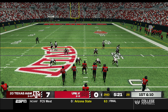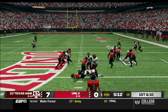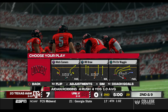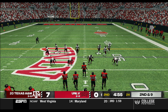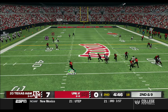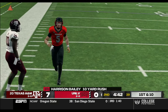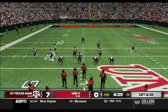First and 10. Ball on the 44. Tackle made at the 45-yard line. That's a gain of one on the play. That brings up second and 9. Scrambling. And they push him out at the 45. This is a nice run for the first down by this quarterback. From the 45-yard line, it's first down.